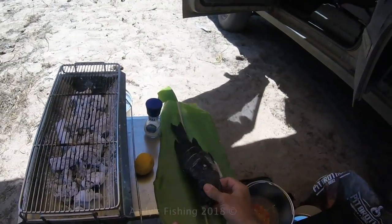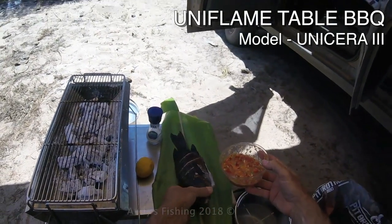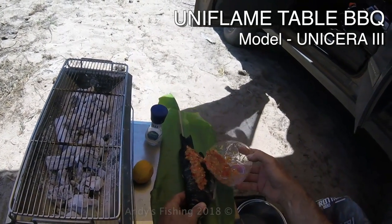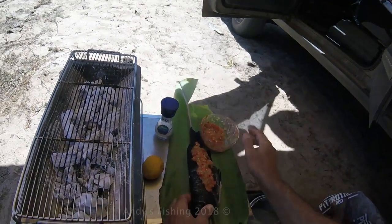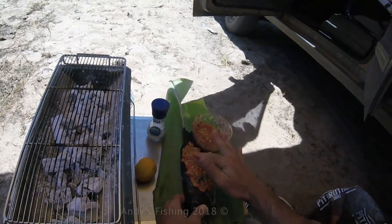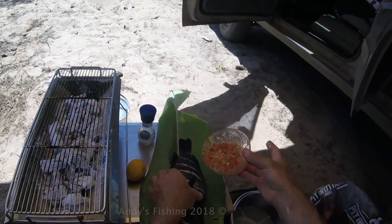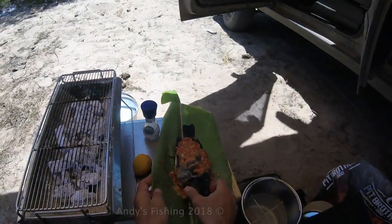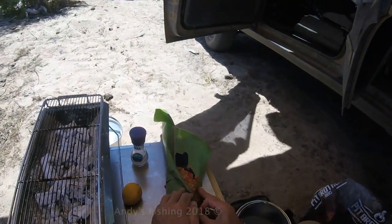Let's get the fish into the banana leaf. There we go. We've got our sauce. And I'll actually try and get that in everywhere, like in the cuts there. Looks beautiful. That's one side. Oh yeah, this is going to be very yummy. Oh, and that marinade's sticking. That's perfect. I was worried the marinade might just slip off, but my banana leaf is a bit small. I'll just make do.